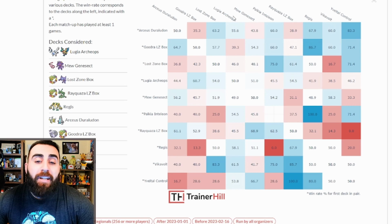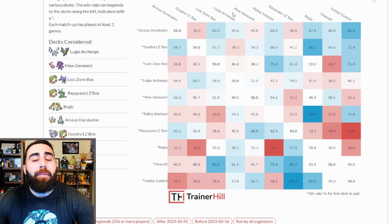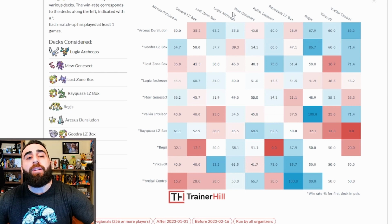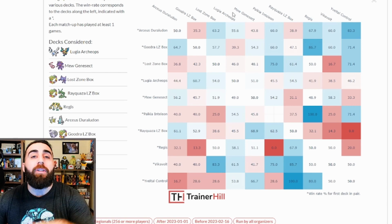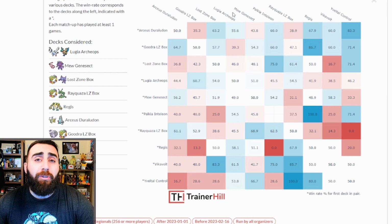You're pretty split into Lugia Archeops. Again, it's one of those things where, can Lugia deal with your ability faster than you can start piling up damage on all their Lugias?